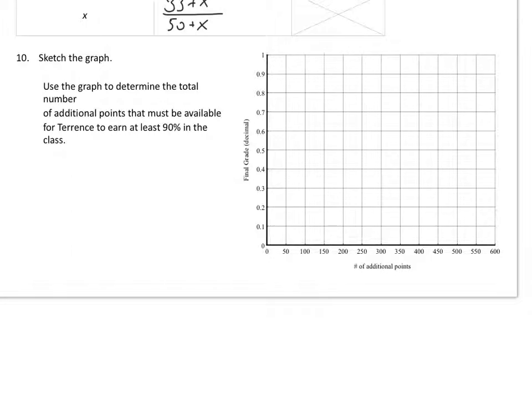So we're going to graph those values on here. Notice the axes are labeled. And what we need to do is just graph these values. So at 0 points, he had 0.66. At 30 points, so in between 50 and 0, he was at 0.79. At 100 points, he was at 0.89. Close, but not there. And then at 500, he was only at 0.97.